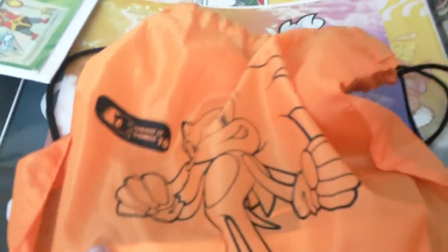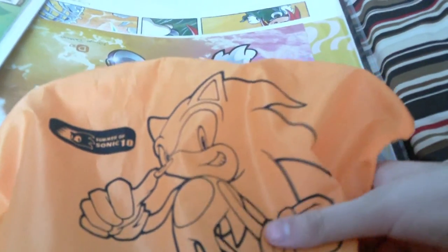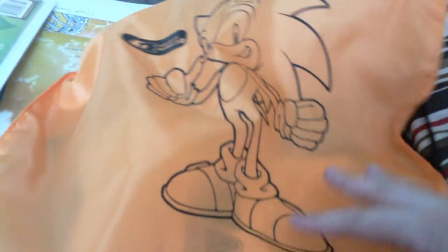Let's start with the bag next. This bag was given out to everybody that went in. I know it was in limited number, but I think they had 1,000, or they had close to that number.